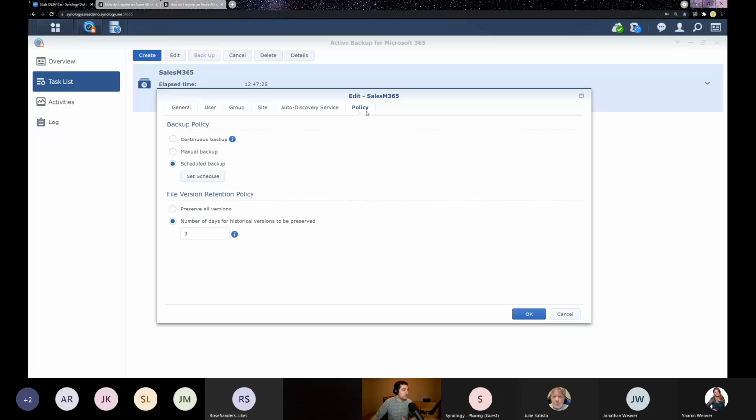And then in our policy tab, we have our backup policy. So this is whether you want to do a continuous backup, and what that'll do is throughout the day, it will back up all of your data. So within a few minutes, it says right here, it's going to run automatically, and then if you make a change to one of the files, it's going to just automatically sync that to the Synology device. You've got manual backup, which will only trigger if you click this backup button when you're on the task. And then you've got your scheduled backups, which you can just run during off hours.